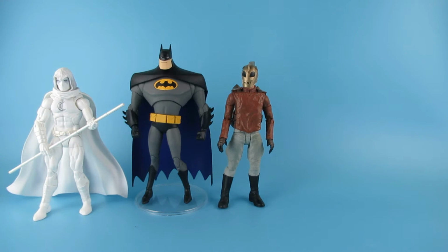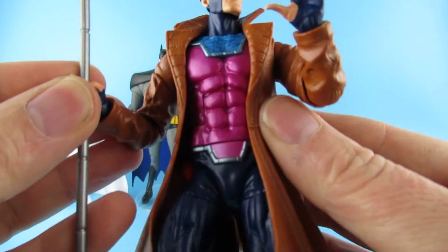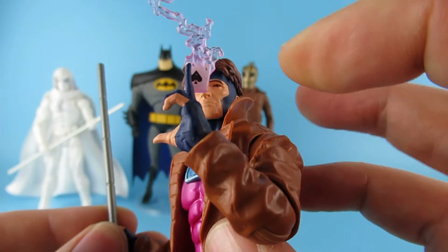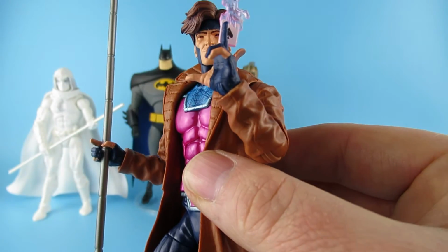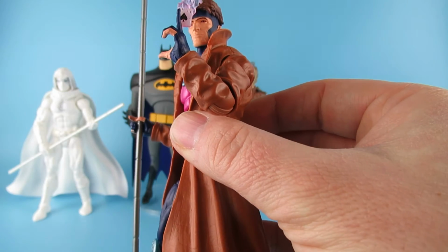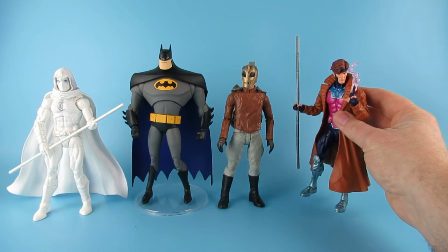Right, so next we have, we'll go with this one. Gambit. Yes, another one that was a surprise, because I wasn't that fussed for Gambit as a figure, but wow, it is an amazing figure. Look, it's green. The extras and things are fantastic. I really wanted the Rogue to go with it, but unfortunately I missed the boat on that one, and the only ones I can find are on eBay for like 50 quid. I just cannot justify paying 50 quid for that figure. So yeah, I'll keep searching. I will find one eventually, but for now Gambit has to be on his own.